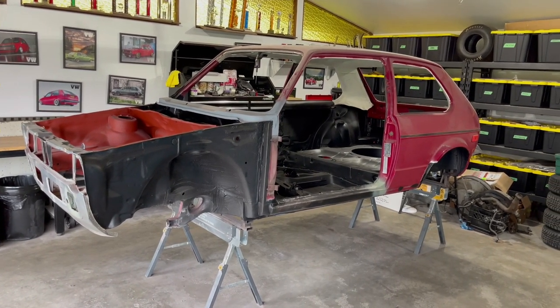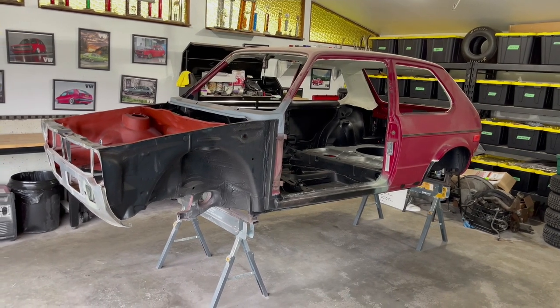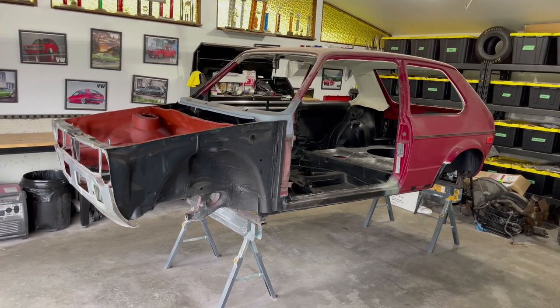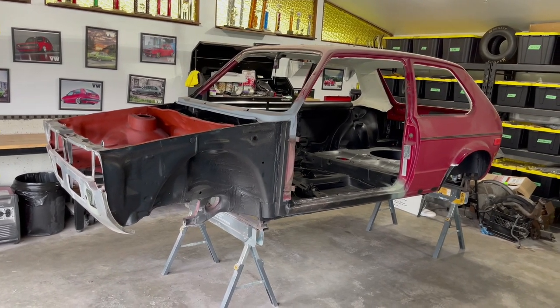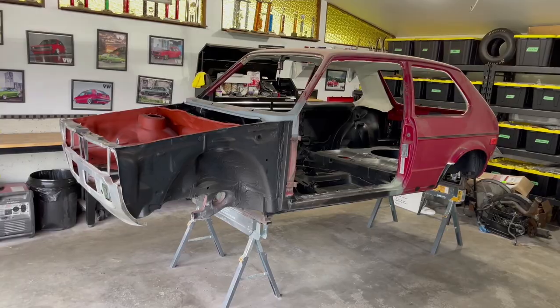Again, I've said it before, I'm not going to be doing the paint on this car, but I want to make sure that the body is more or less ready to go for paint work. I don't want to be surprised with anything down the road. So let me gather all those parts and we'll take a look at them.